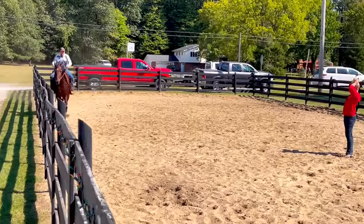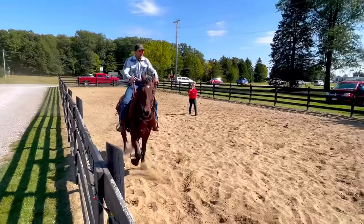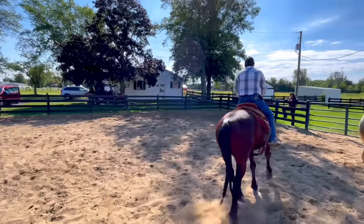I asked him if he could get on him one more time and just move him around in both directions so I could look a little more closely at his movement. This is really tough for me, so we'll see.